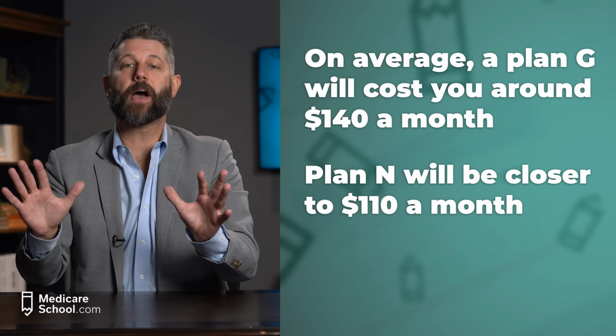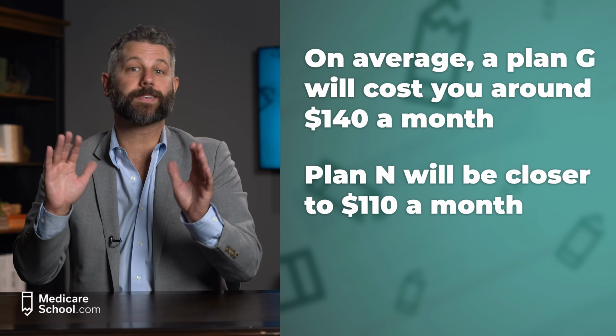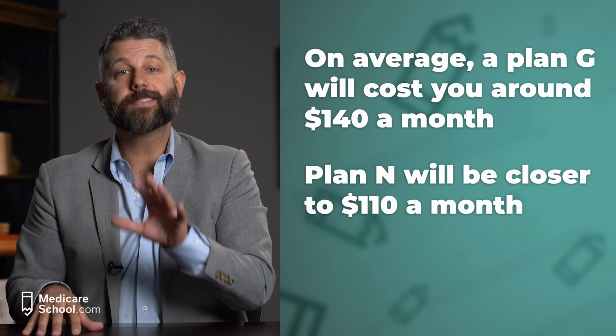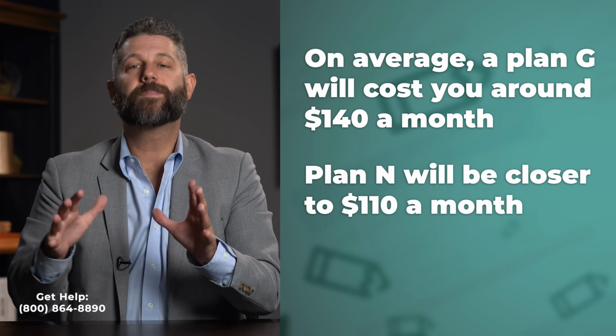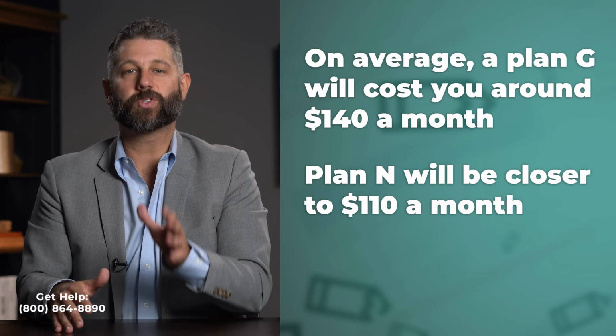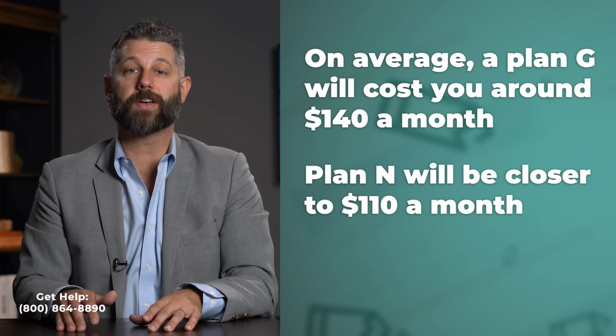I can already see in the comments below telling me that in your state the cost is much higher. And it's true. In some states, these plans have rules that drive up the cost of premiums. Unfortunately, we can't address every state, so I find it most helpful to use the average across all states.